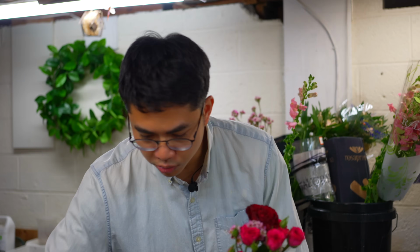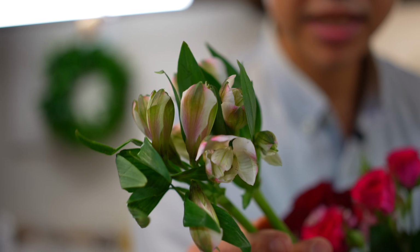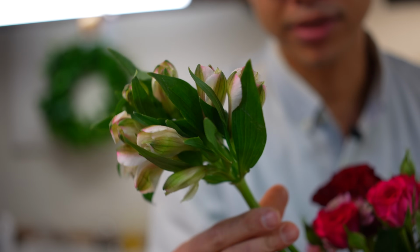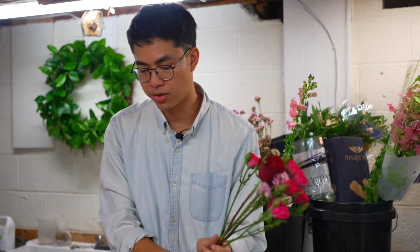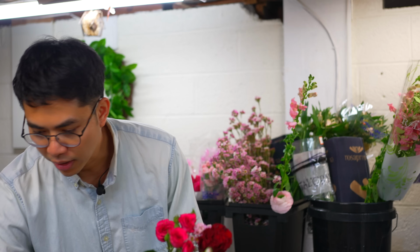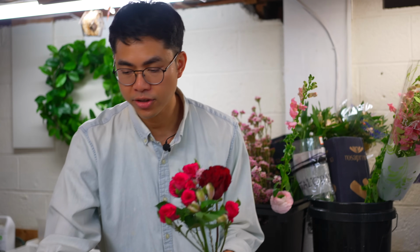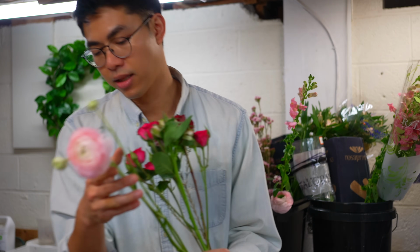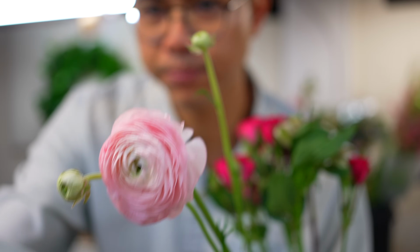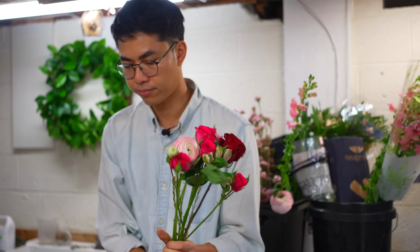And I am going to start adding some green. This is Alstroemeria. It has two-tone white and pink flowers, but I am using this as green because it has the green leaf attached to it. Now I'm going to keep adding some other light pink color flowers, like this ranunculus. Aren't they cute? Add it in. Maybe one more on this side.